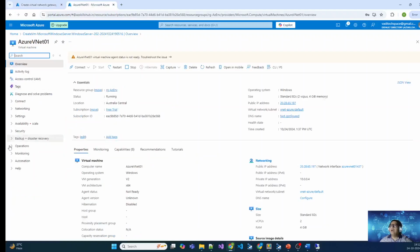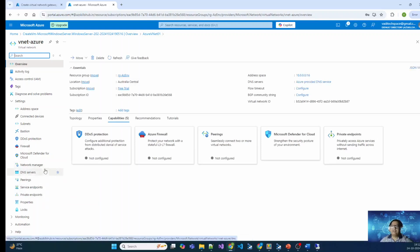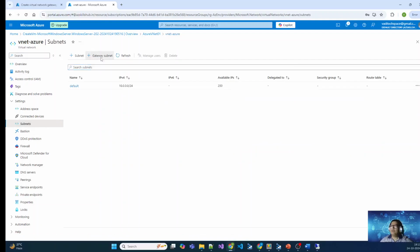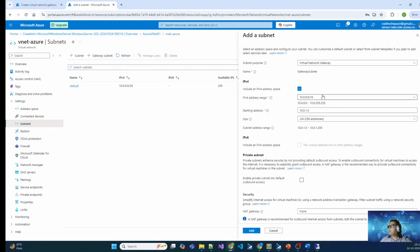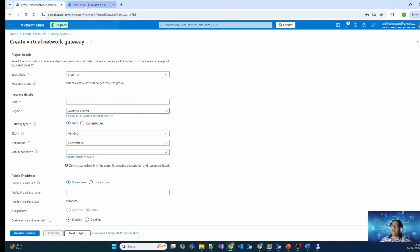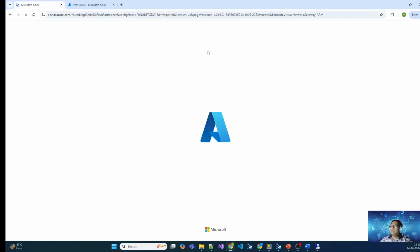Which reminds me, I need to go to my virtual network and create a gateway subnet. This is a dedicated subnet used by the VPN virtual network gateway. So I'm going to go to the subnets, and here I have a gateway subnet. I'm going to click on this, leave everything as is, and click on add. It is important that we have that, otherwise it's going to error out while creating the virtual network gateway. So we are good with this. Let me go ahead and reload the page, so that my newly created subnet gets reflected in this page.